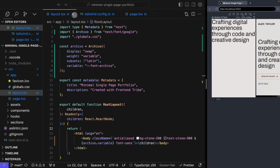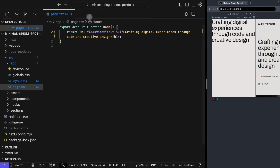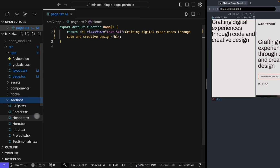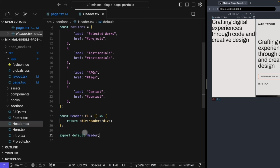With that, I'm going to go ahead and close out my layout.tsx because we don't need that open anymore. We also don't need our Tailwind config open anymore. And we are going to concentrate on our page, which right now has just this H1 right here. Since we're going to be starting with our header, let's go ahead and import that component by coming into our sections and looking for our header.tsx file. That looks like it's right here, and it has an export default of the header component.